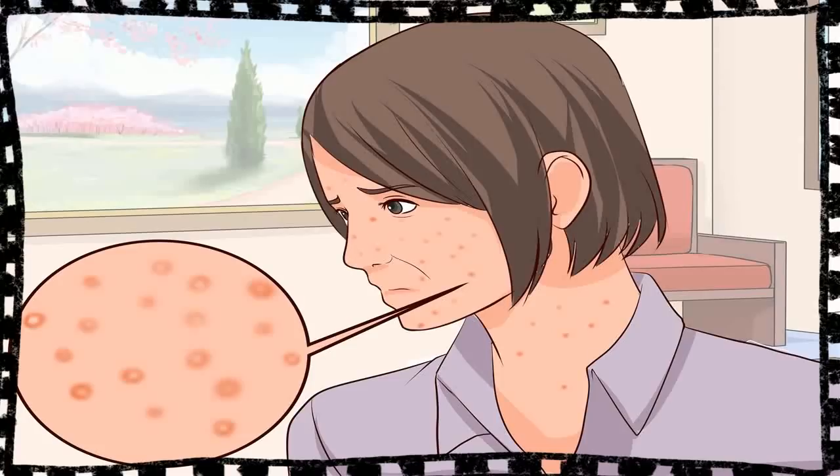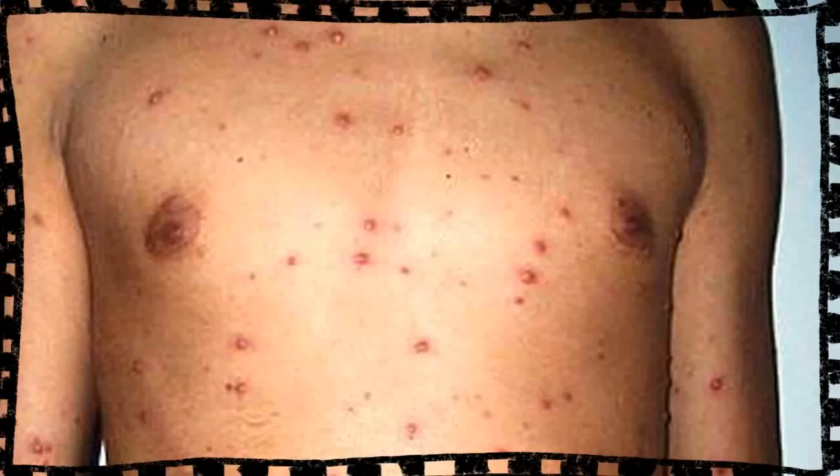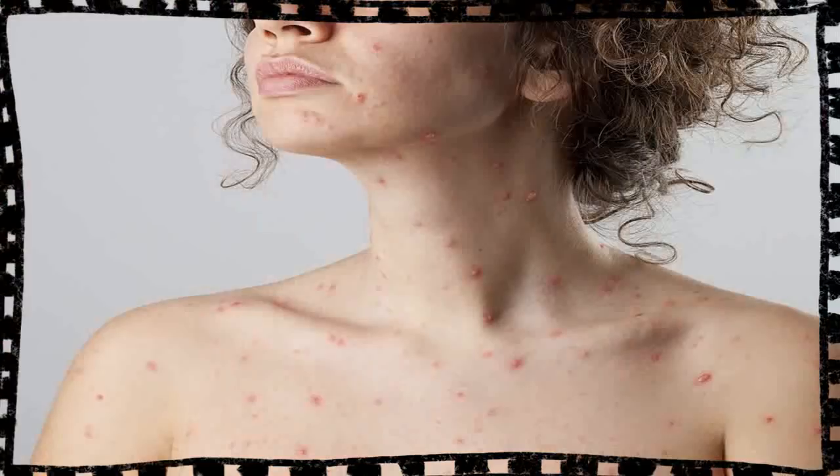The disease is most contagious a day or two before the rash appears and until the rash is completely dry and scabbed over. What are the symptoms of chickenpox? Chickenpox appears as a very itchy rash that spreads from the torso to the neck, face and limbs. Lasting 7 to 10 days, the rash progresses from red bumps to fluid-filled blisters, vesicles, that drain and scab over.